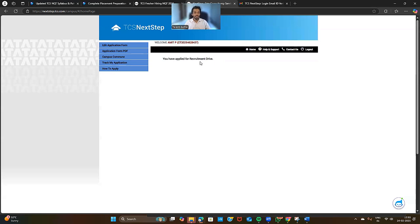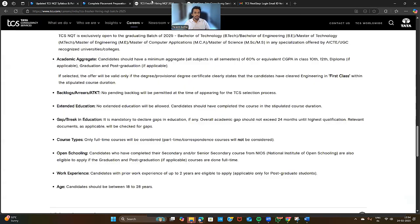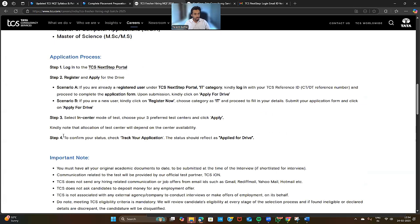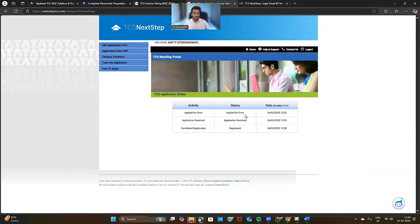So this is a very important message which you need to get, which will make sure that you have successfully applied for this particular drive. So if you click on track my application, here candidate registration is done, application received, and this applied for drive is very important, which you need to see on your screen, without which you are not going to get the hall ticket or the examination email. Here also you can check. Here they have told, to confirm your status, check track application. The status should reflect as applied for drive. So this particular applied for drive status should be there.